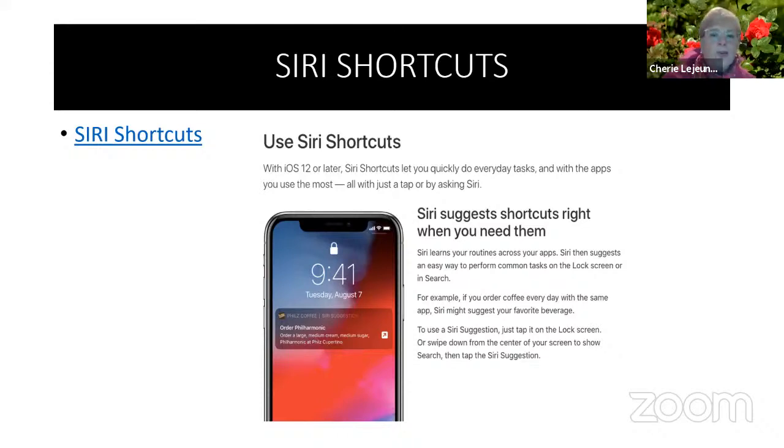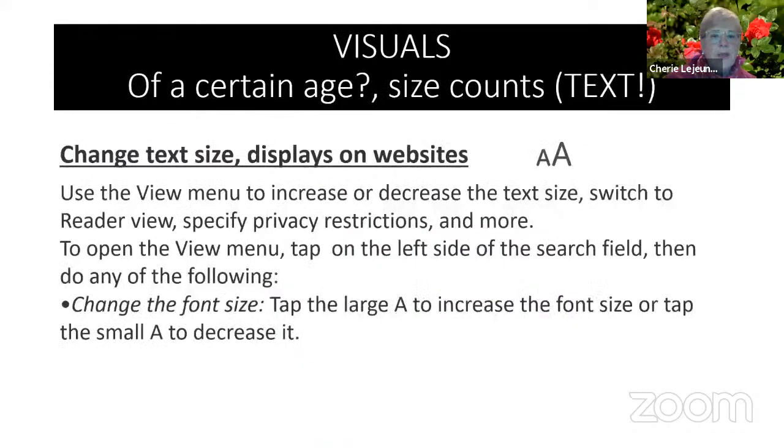So right now your Siri shortcuts probably might be about web searching that you want to do in terms of certain websites that you visit all the time that you want easier access to. So the combination of using Siri and the Siri shortcuts is pretty valuable in terms of time saving and cuts down on frustration.